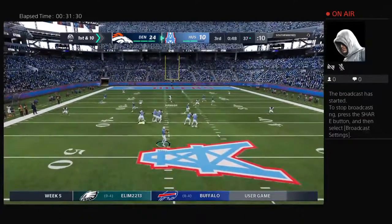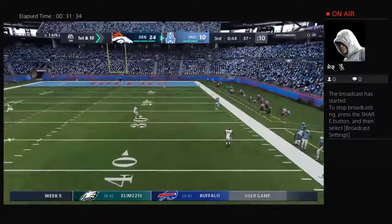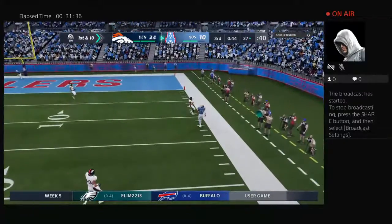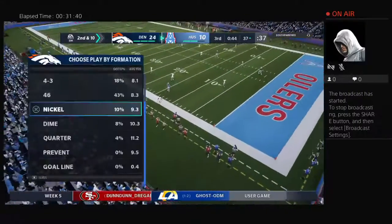On 1st and 10, Love. Eluding the pressure right. Incomplete as he was knocked as he threw it. And it took the ball off course.